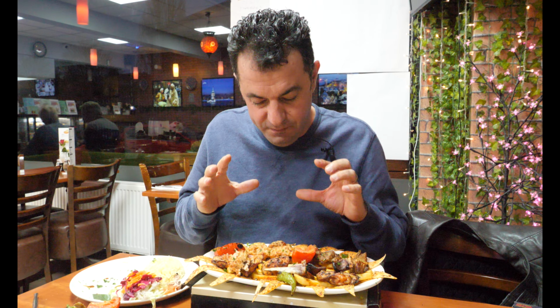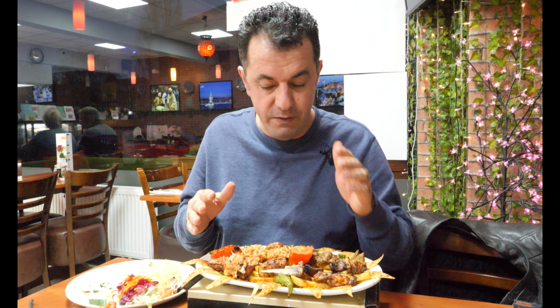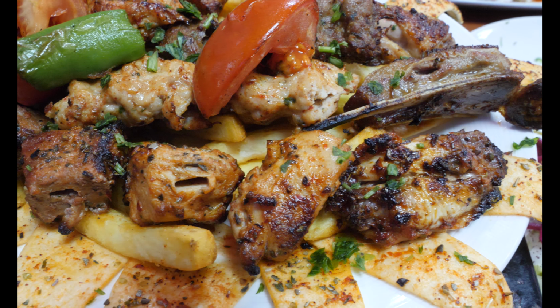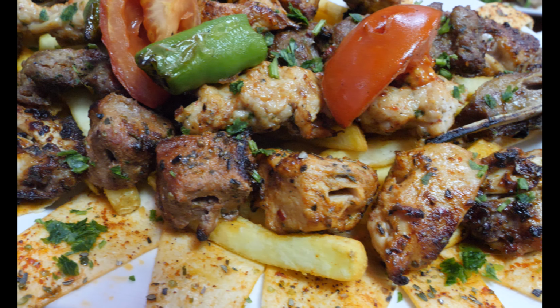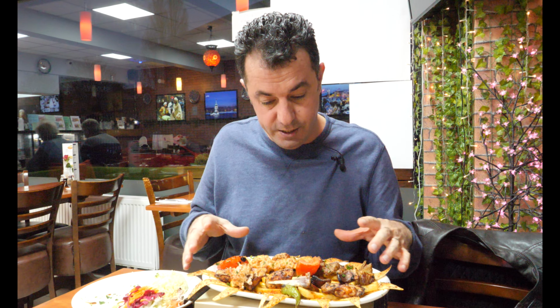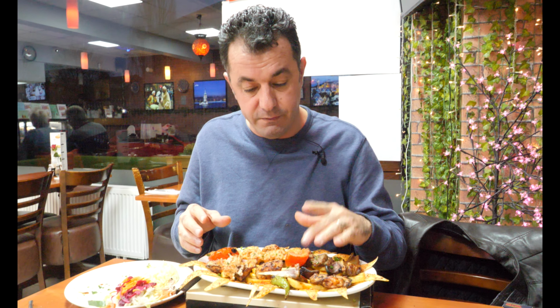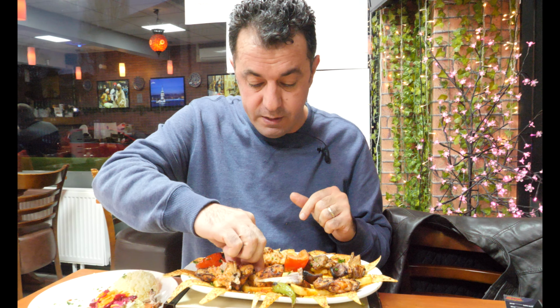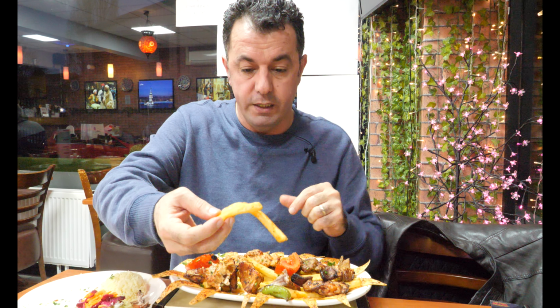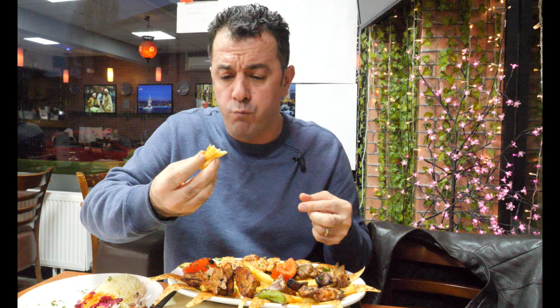I love this mixed grill. The combination was beautiful. We have a lamb and we have a chicken and we have lamb ribs and lamb cube and chicken cube. It was amazing, and the presentation was absolutely so beautiful with the grilled vegetables. And we have our chips as well. Look at this one. Just on the bottom side, we have our chips. Mmm.